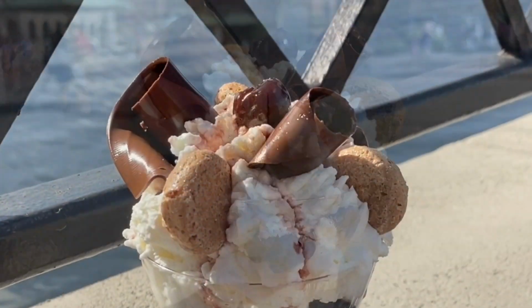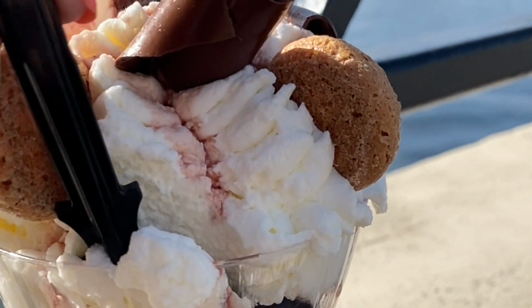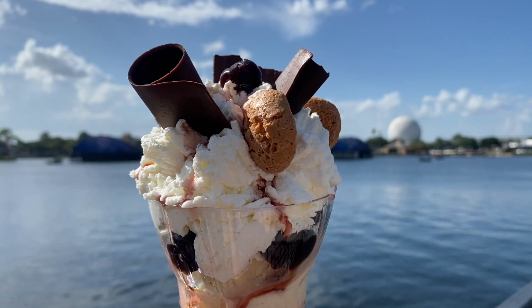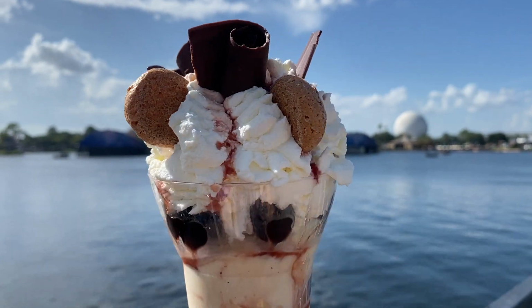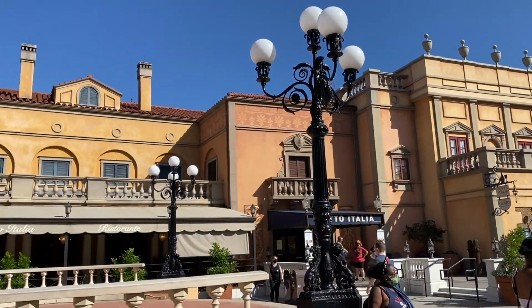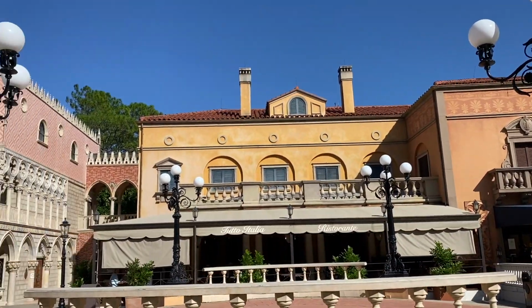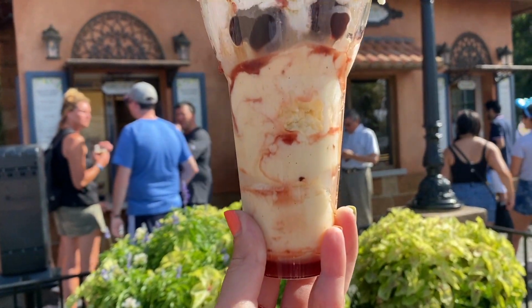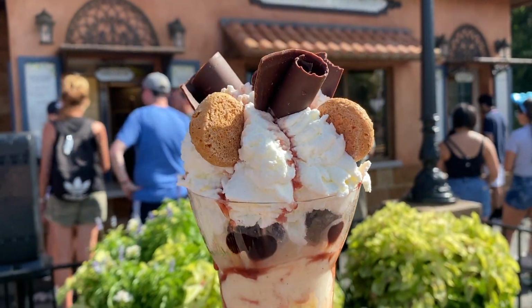Now, there's a lot going on in this sundae. You've got creamy, crunchy textures. You've got fruity vanilla flavors. You've got a ton of gelato packed into a long-necked cup. Definitely shareable with the $11.75 price tag. While I don't often recommend Gelateria Toscana because of their prices and the ability to get better ice cream elsewhere, this one is definitely winning some beauty contests.